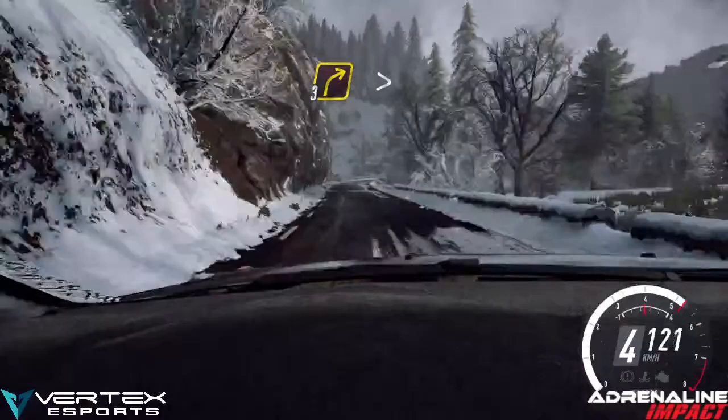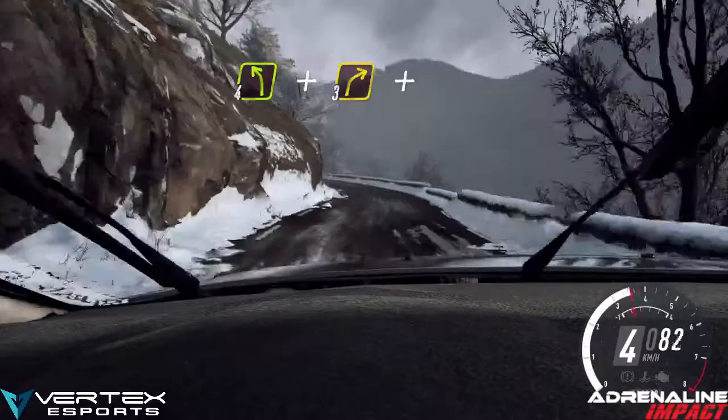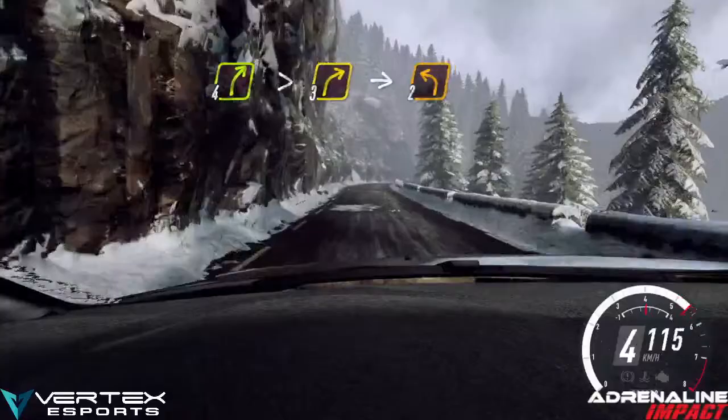Keep right of a 50 of a crest, six left, into four right, into four left, and three right, and two left long. 5 kilometers to go here. 50. Four right long, tightens three, into two left long.